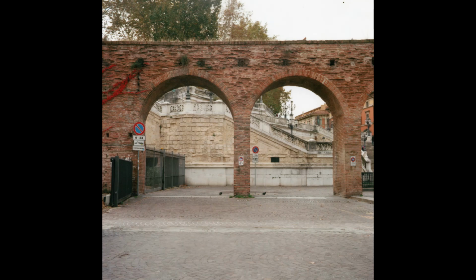In that background there's the staircase, leads up to quite a nice park, which we'll probably go into very shortly. I believe some of the next photos coming up is in that park.